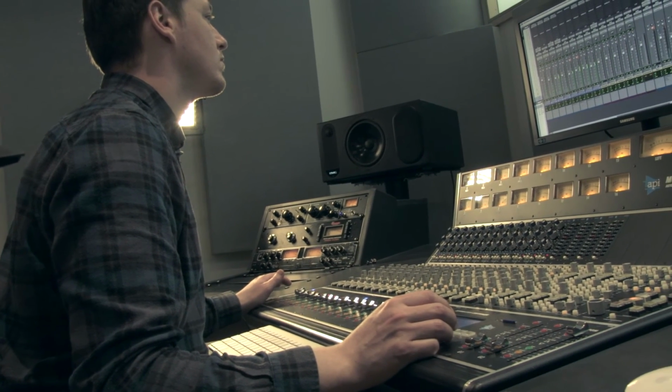We're toying with the idea at the moment of sort of coupling it with an 8-track tape machine and using the buses to run out hooked to that, so we can sort of track to tape. I think this would sound amazing with a tape machine coupled to it, you know, and for tracking drums or something like that would sound amazing.